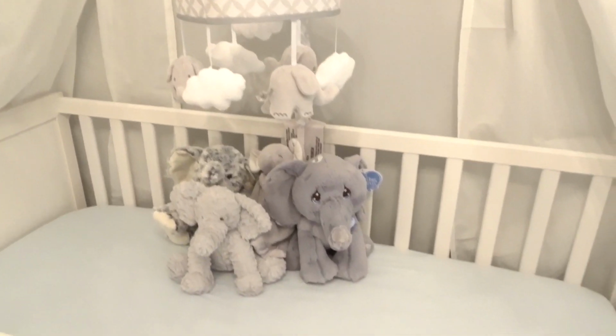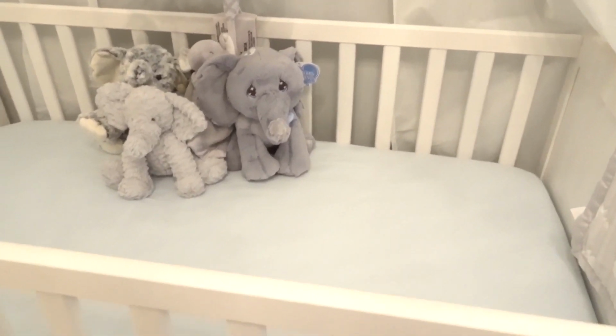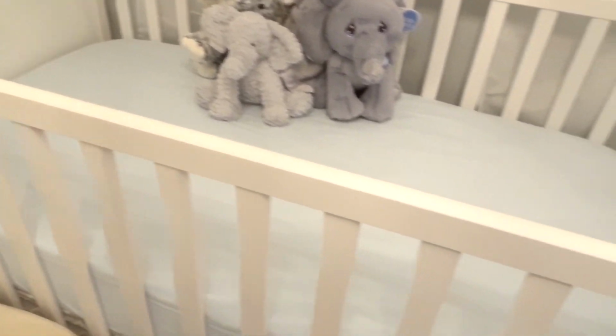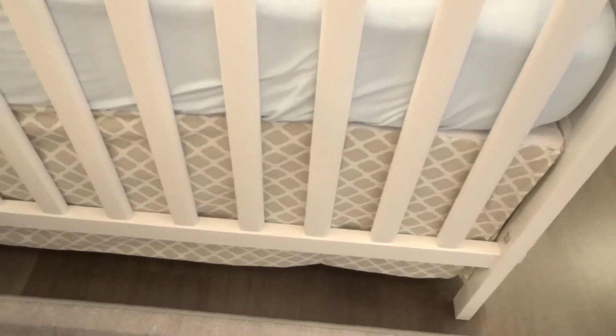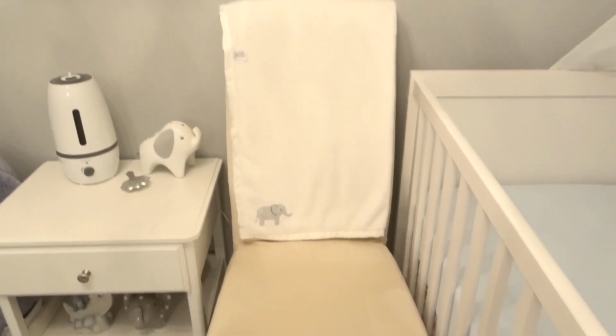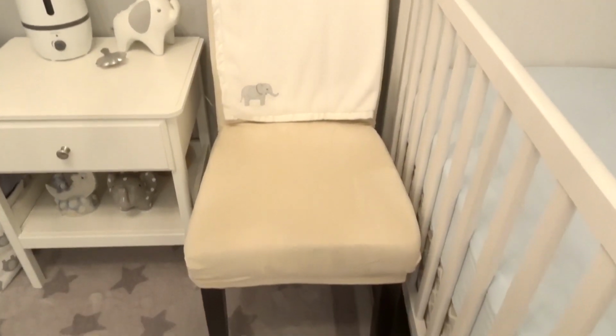Once we found out the baby was a boy, I wanted to add some touches of soft blue, and we did that with the fitted crib sheet. And I finished off the crib with a simple patterned gray and white bed skirt, and I just love the way blankets look hanging over the crib. So we have this little soft gray and white blanket, and it has elephants, which you can't really tell. They're upside down.